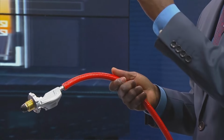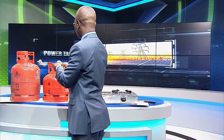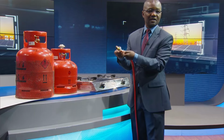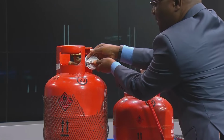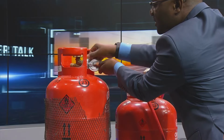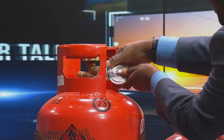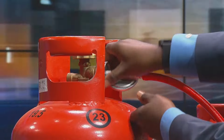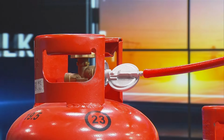But my area of interest is just to explain how to connect it with a 9 kg bull nose regulator. The bull nose regulator is a little bit different from this swivel regulator. Okay? What you do is, the threads here are anti-clockwise. That's how you tighten them. It goes in like that, in an opposite direction, which is anti-clockwise. Then it is tight. Like that, now you can connect to a stove.